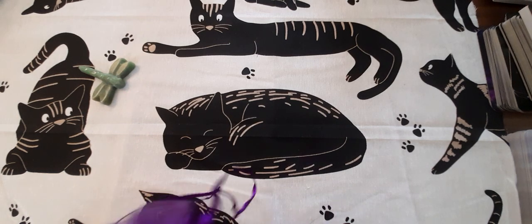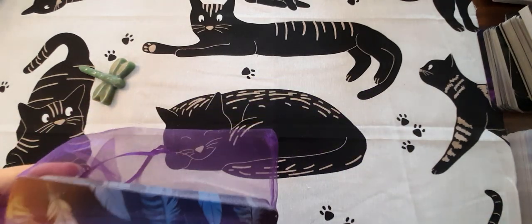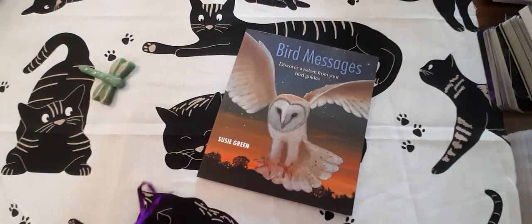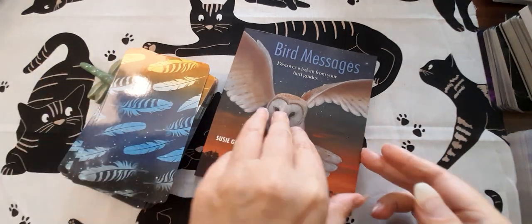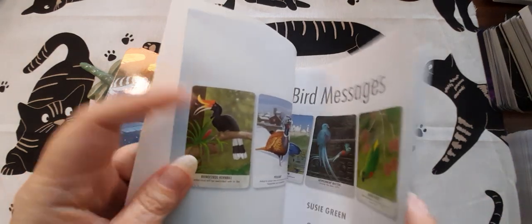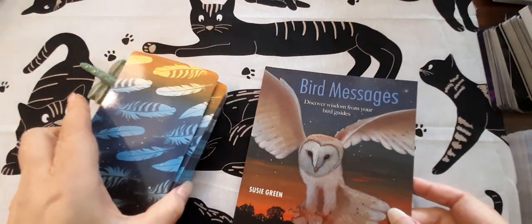Now the next deck I've got here is, let's have a look, where's the little guidebook? It is the Bird Messages by Susie Green. I don't have the box for this. I cannot remember when I bought it, but it was quite a few years ago. Let's have a look at the copyright. I think I bought it new. So this is 2018. So yeah, I've maybe had this deck about 5 years.